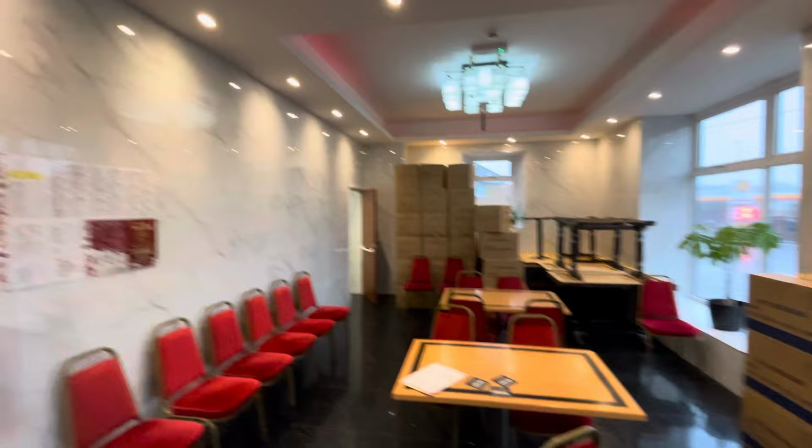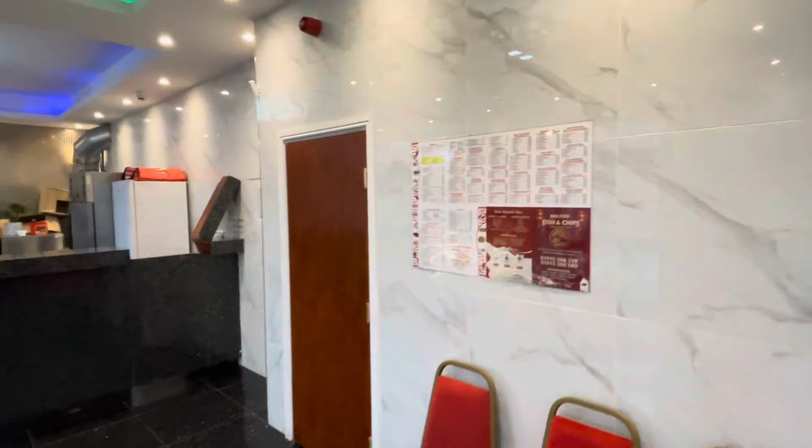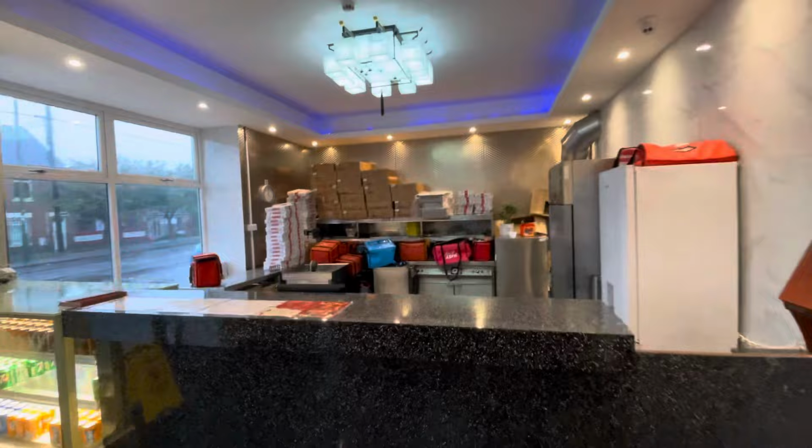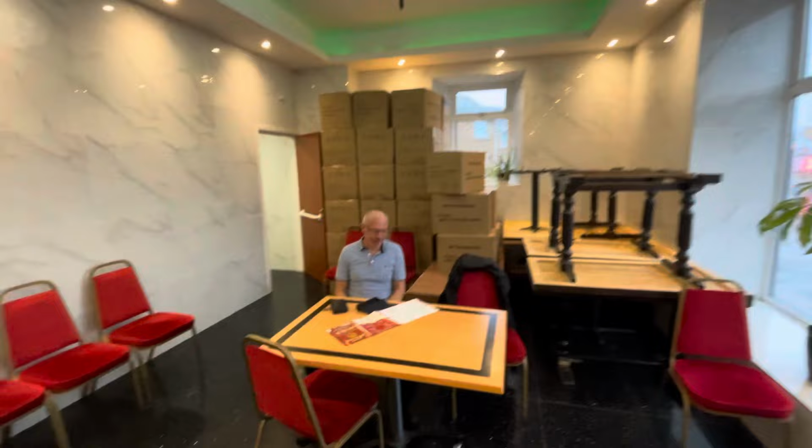Chicken curry and boiled rice for me. So I'm going to have Chicken Maryland. So yes, we're here in Dalton Park Fish and Chip Shop. It's a Chinese now, but they do sell English food as well, a nice big open shop. Looks quite nice in here. I've ordered a couple of things from the menu. We'll go and see what Kano's ordered.